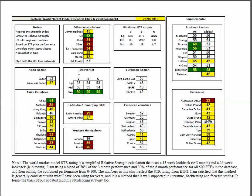Most of the rest of Asia below average, with Thailand and Indonesia really suffering. They've gone from among the strongest to among the weakest. I would look for a resurgence in them if this strength in the U.S. translates over into the emerging markets. I would look for those two to do well.